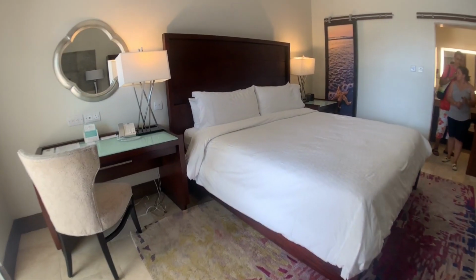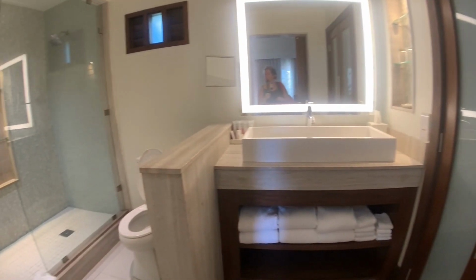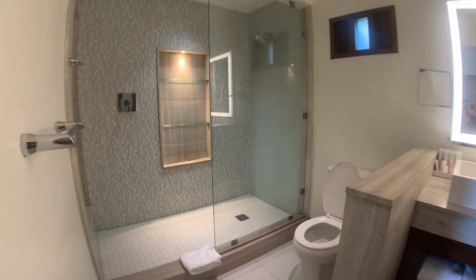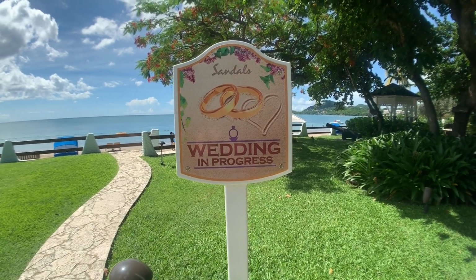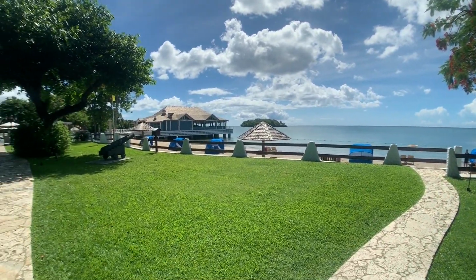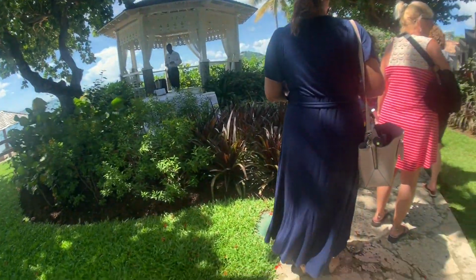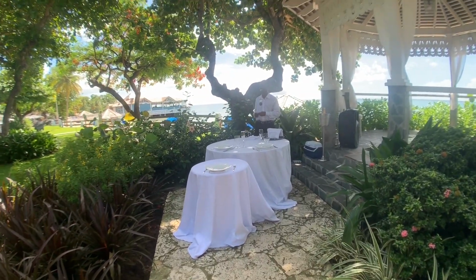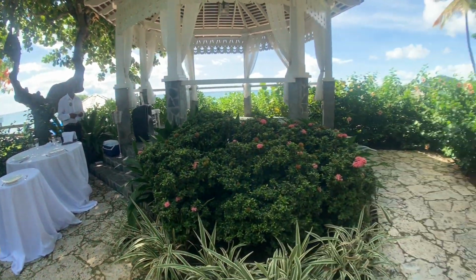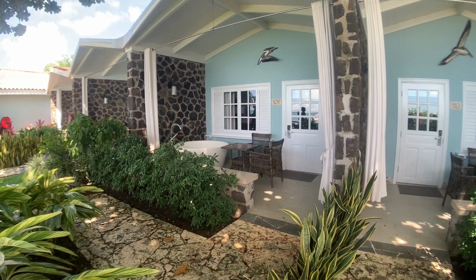This is Lucian. When there's a wedding in progress, they try to get quiet. Where you can come and you can get a private dinner. But this is the walkout room with the beachfront and tranquility tub.